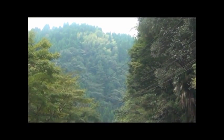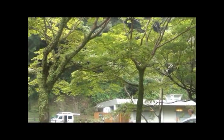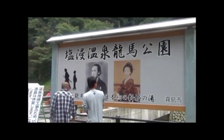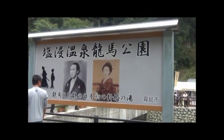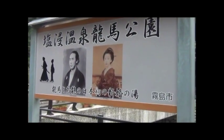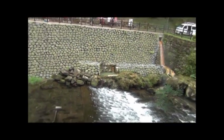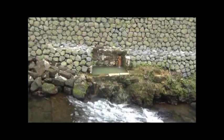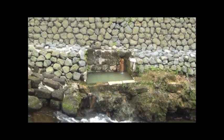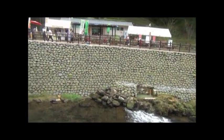This is a small hot spring resort called Shirokuma Onsen, but it is very famous because of these two figures, Sakamoto Ryoma and his wife Oryo. They came here and actually enjoyed the hot spring water. Just beside the river, you see a small, tiny park. This is the place where they enjoyed the hot spring of Shirokuma Onsen.